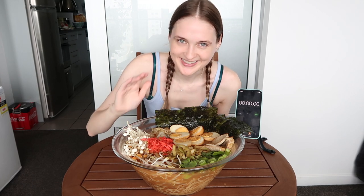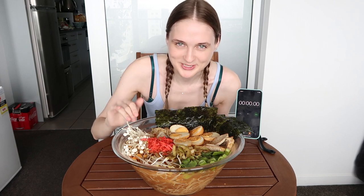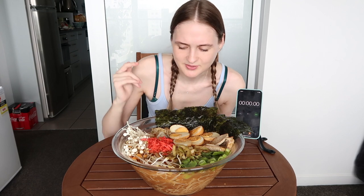And honestly, it's up there. If you gave me a bowl of that and a bowl from an Auckland ramen place, I wouldn't be able to tell the difference. It's that good. But it's not as good as Japan, I'll admit that. It's definitely not as good as real ramen in Japan, but compared to the places in Auckland, it's pretty close. It's really tasty.